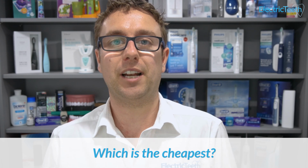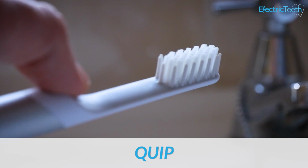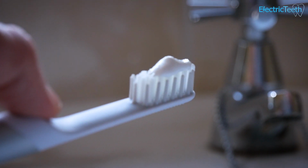But if we calculate over a typical 3-year period, then Quip comes out on top. Roughly speaking, this is going to cost you about $100 for 3 years. Goby will cost you about $146 and Burst around about $136. Not massive amounts of difference between them in terms of price, but Quip traditionally comes out cheaper with their subscription model in comparison to Goby and Burst.